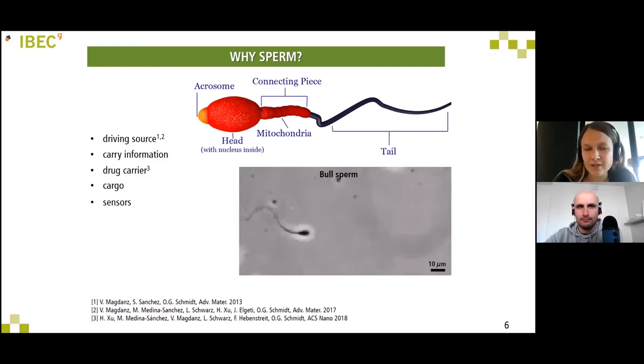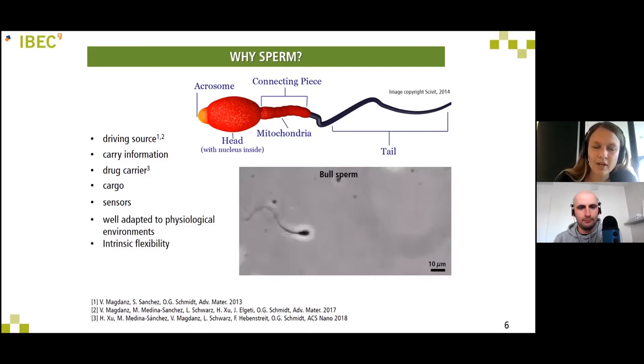They are very smart sensors. So these cells can respond to a single molecule and change their direction in response to that. They also can sense temperature gradients, fluid flow, and many other things. And again, they're very well adapted to physiological environments. And further, they have this intrinsic flexibility, which I will talk about in a few minutes.